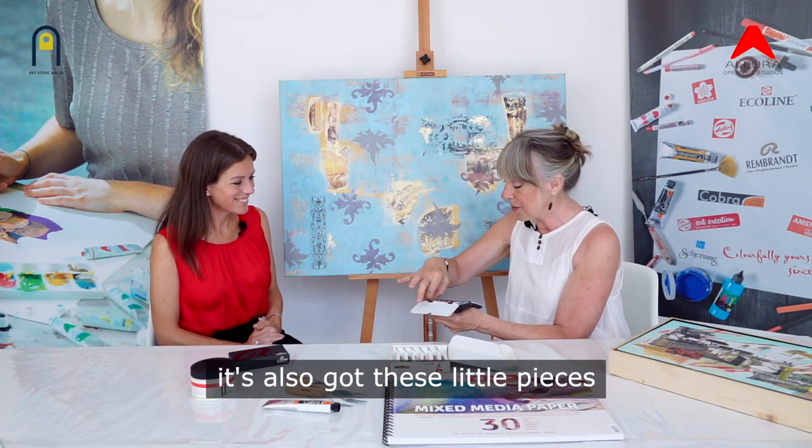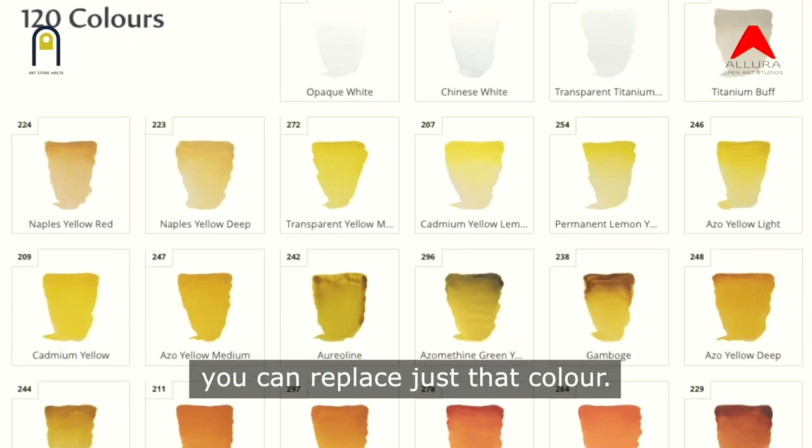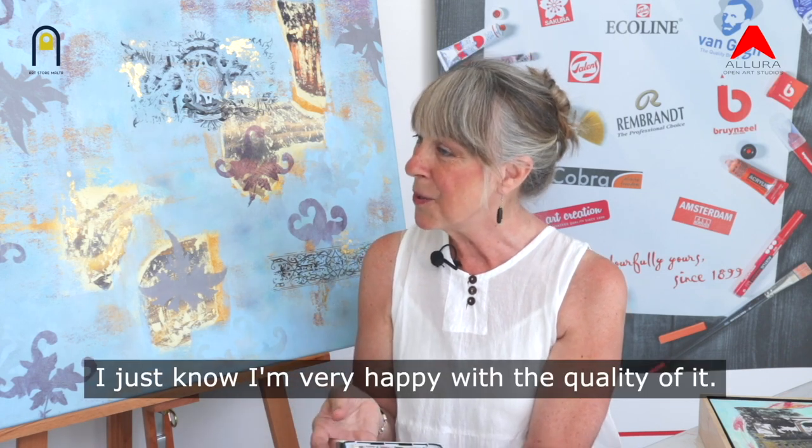Although it's also got these little pieces that once one color runs out, you can replace just that color. They've got tons of colors. And so based on my experience for years, I'm very happy with the quality of it.